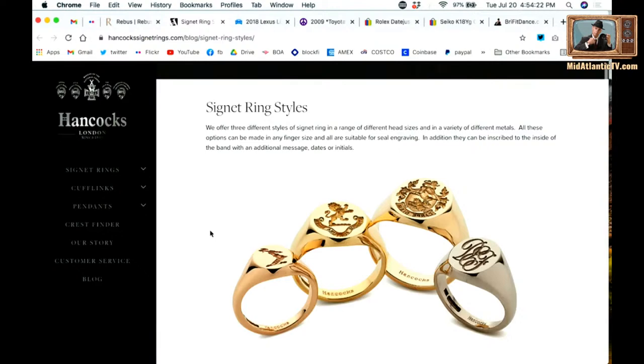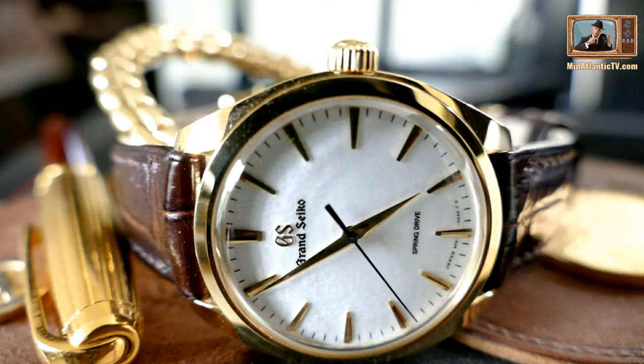If I get one of those, a signet ring, what do you think? Which finger should I wear it on? And it would be 18 karat yellow gold to go with the stunner. What do you guys think about that?